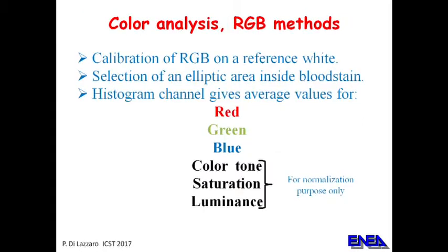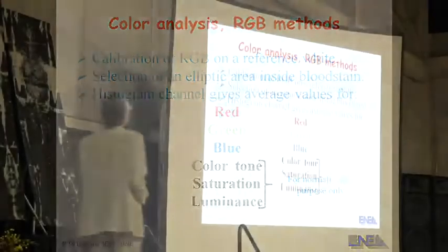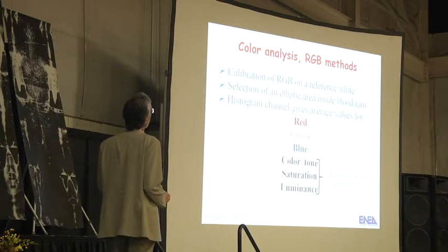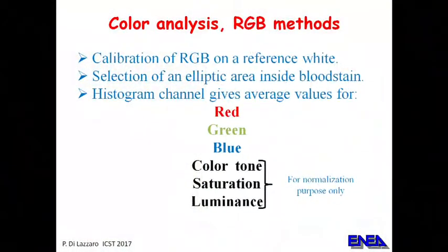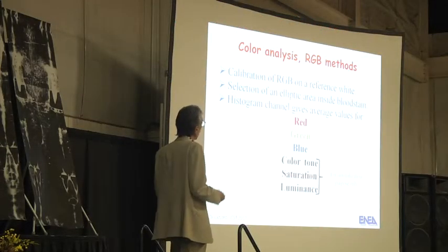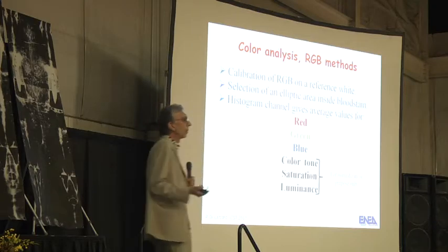And finally, we have to do the color analysis. Just a summary: we made the calibration of red, green, blue on reference white. Then we selected the elliptic area inside the photograph of the blood stain. And finally, we obtain by commercial software a histogram channel, giving the average value inside the elliptic area for red, green, blue, and color tone, saturation, and luminance. The last three are used for normalization purposes only. This was the initial idea, but we didn't need to use normalization because for all the blood stain photographs, color tone, saturation, and luminance were comparable.